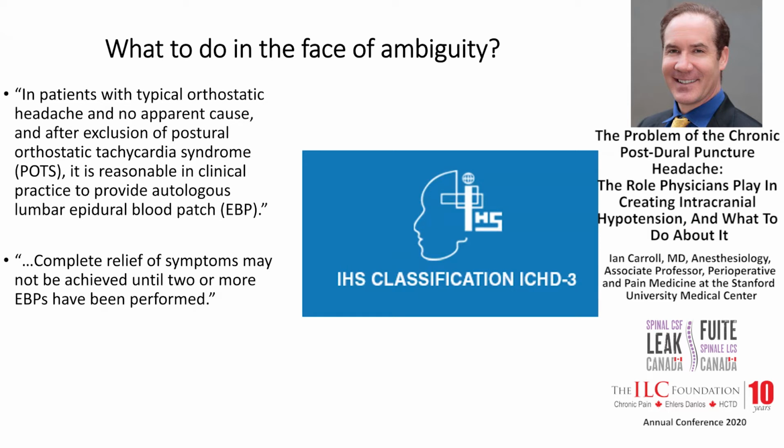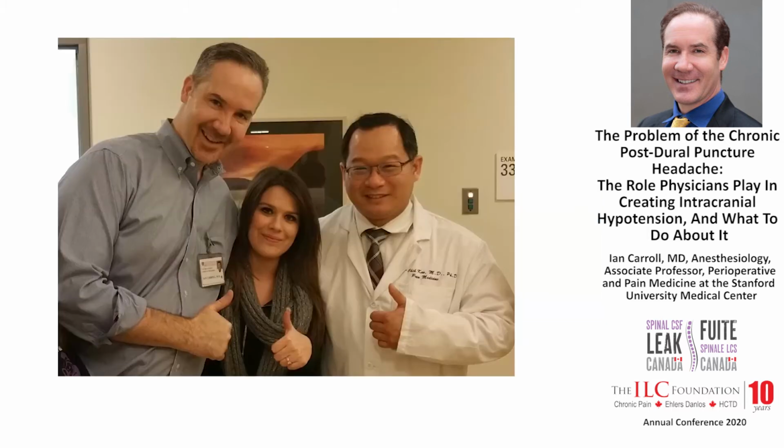And this should be important to the viewers in Canada because here's an international organization that's put forward a consensus statement saying, even if you don't meet the criteria for low pressure headache as defined by an opening pressure less than 6 and positive imaging, in this clinical setting, it's reasonable to offer epidural patching. And they go on to say complete relief of symptoms may not be achieved until 2 or more epidural blood patches have been performed. We did go forward and offer epidural blood patching.